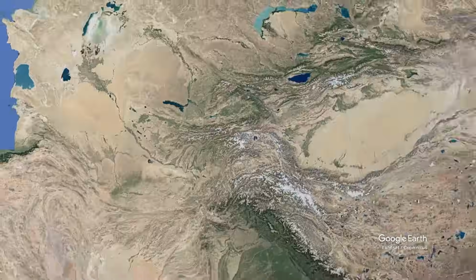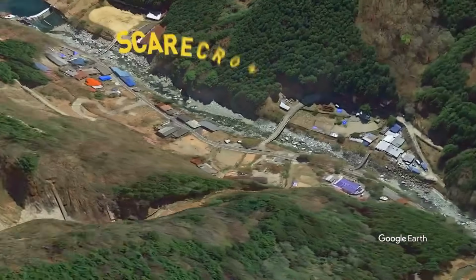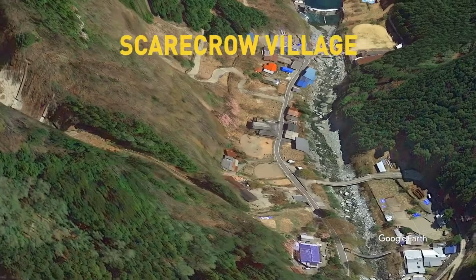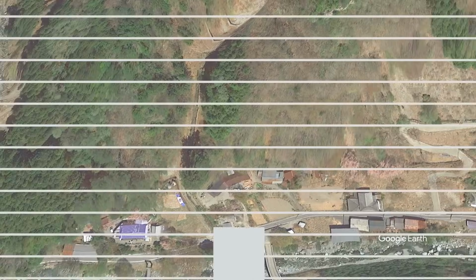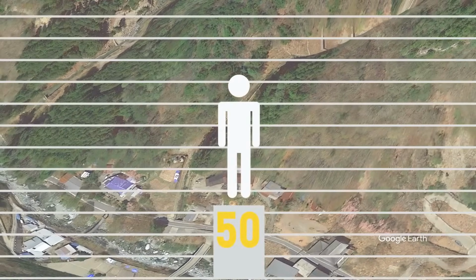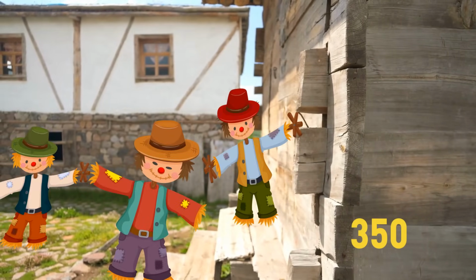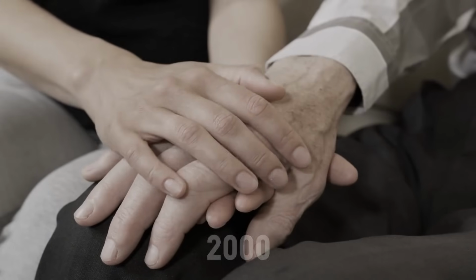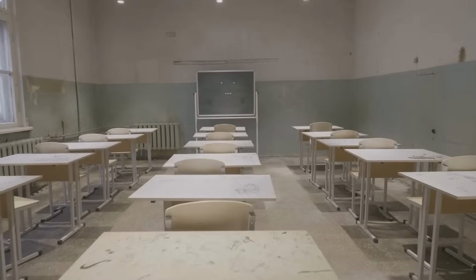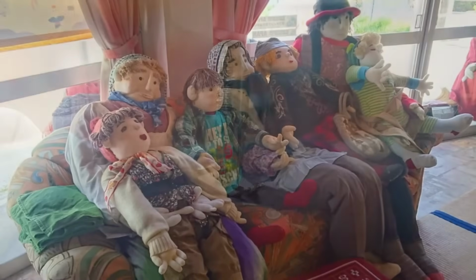The Japanese village of Nagoro has an unofficial second name, the Scarecrow Village. The last children were born here over 20 years ago. It officially has less than 50 residents, but it feels complete thanks to 350 life-size human dolls. When a local lady came back here in 2000 to look after her aging father, she saw the empty streets, shops, and schools. To change that, she and her friends started making cute dolls to replace the residents.